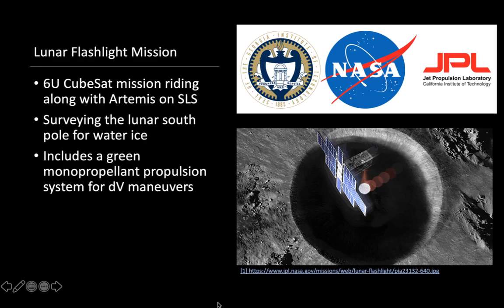The Lunar Flashlight mission is a 6U CubeSat mission that will be heading to the Moon along with the Space Launch System's first flight. It is one of several of NASA's exploratory missions in advance of reestablishing a human presence on the Moon. It hopes to contribute critical science by surveying the South Pole with lasers and spectrometers to characterize the presence of volatiles, including water ice.